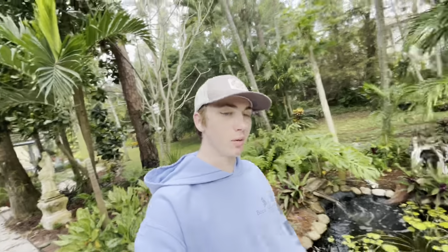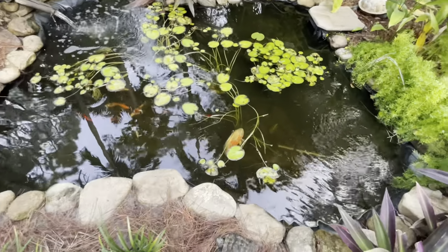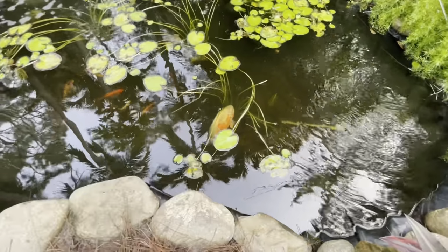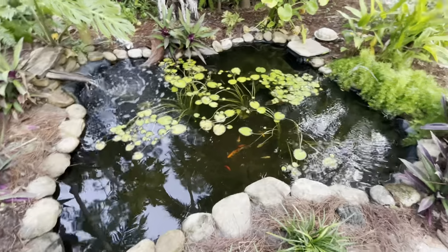I decided to get some lily pads the other day and one reason is because it's really good for the pond. It's like a natural filtration system pretty much. Yo, Bruce loves it. Look at him. The fish love it. It gives them cover and it just looks really nice, but it adds a whole new aspect to the pond. I mean, I could put so many more fish in there, but yeah, it looks so good.